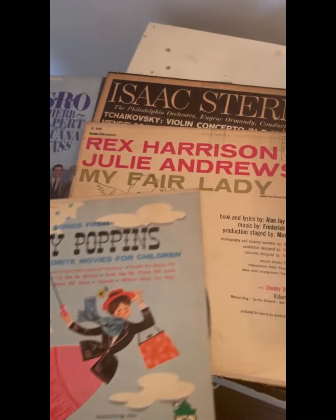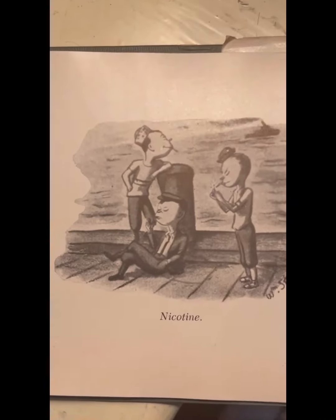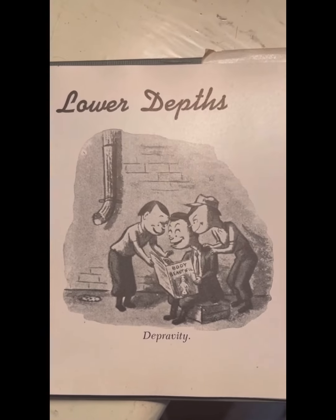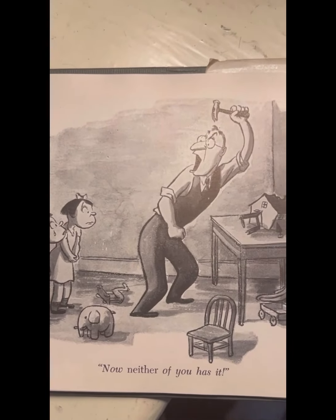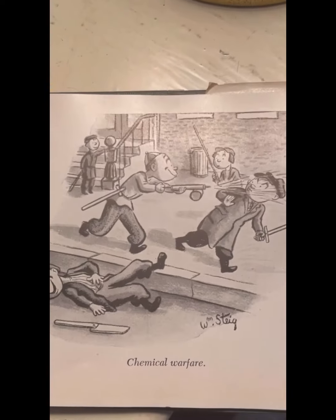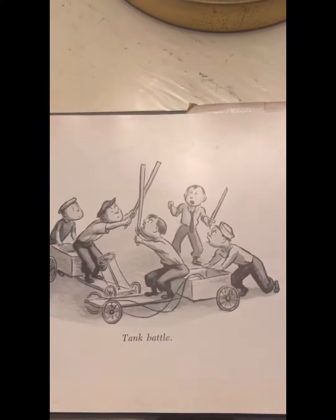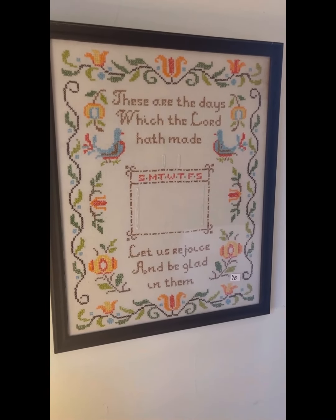There's usually always interesting vinyl to look at, and something I now regret not buying. This book, titled Small Fry by William Steig. It's a series of illustrations depicting rowdy kids in 1930s, 40s Brooklyn. Think of them as a precursor to Schultz's Peanuts, but during the Depression and in an urban setting. It was definitely worth going just to learn something new.